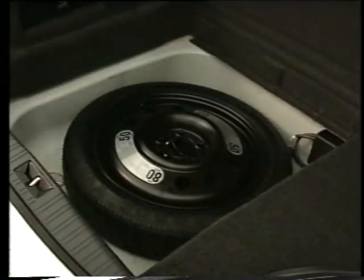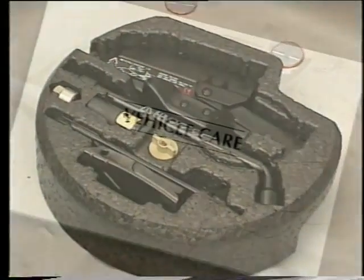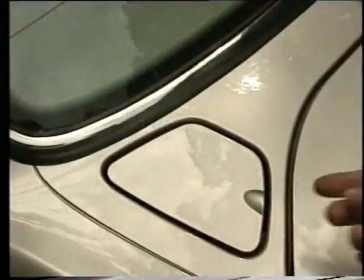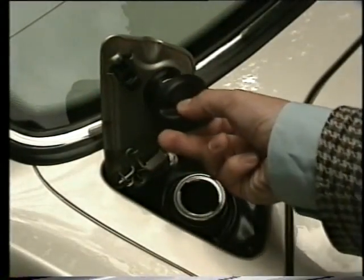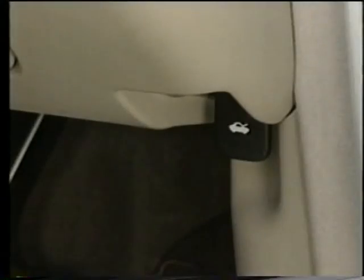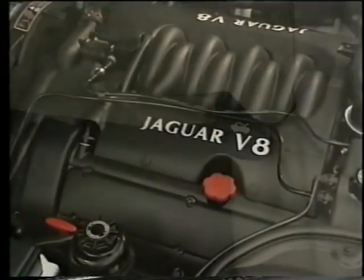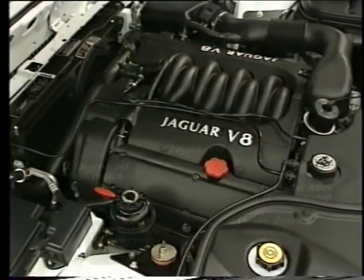To maximize luggage space, a space-saver spare wheel is provided, stowed with the jack and toolkit. To be fully prepared for the inconvenience of a puncture, we advise you to read the driver's handbook for information on jacking points and the use of wheel chocks. When refueling your Jaguar, please remember that only unleaded fuel must be used. The bonnet release is located in the driver's side footwell. Items requiring regular checks are clearly identified.